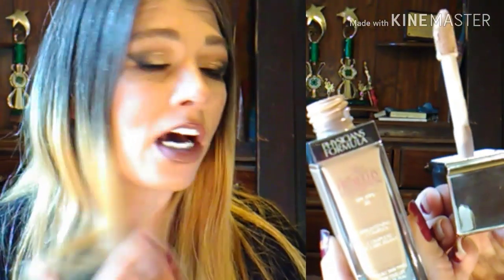Now, this does have an SPF of 20 in it, and a lot of times I won't use a foundation with SPF in it, but this one, there's something different about it. I cannot pinpoint it, but it's supposed to give you a luminous finish. I feel like it's a soft matte finish. I believe it is matte, but it gives you that slight glow, a healthy glow, as it would say, and I just absolutely love this.